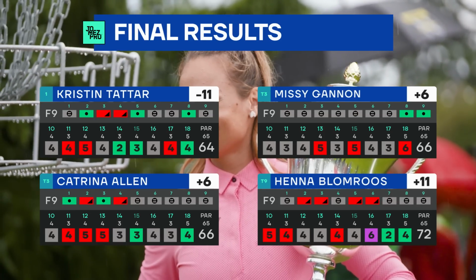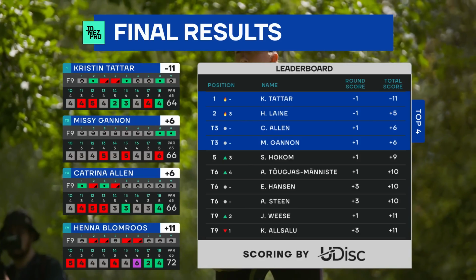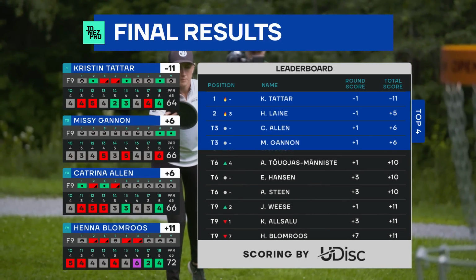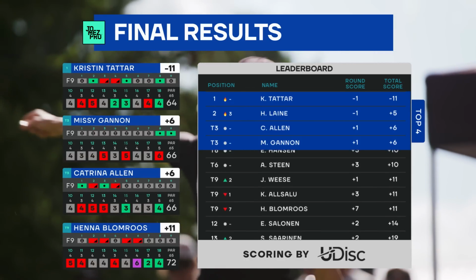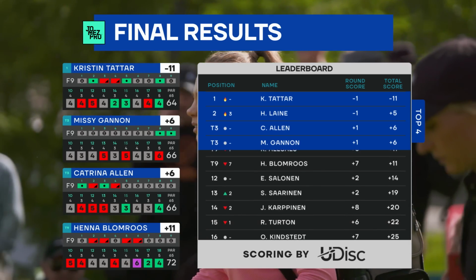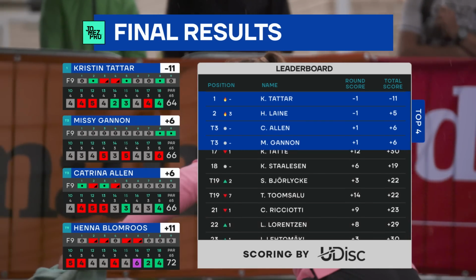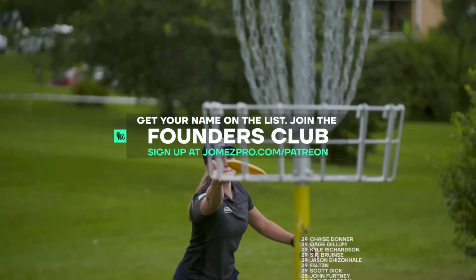What a performance. That is so impressive. 11 down on the weekend, and we saw both Missy and Catrina tie for third, and Henna getting up there in that second place spot with an eagle on the last hole. She got it today. Had to eagle the last hole to get that solo second, which is her best finish ever. It's great to see her all the way up there. Kristin, though, 16 strokes separating her from second place. Just a dominant performance. The rest of the field is all knotted up. Kristin is in a league of her own right now.